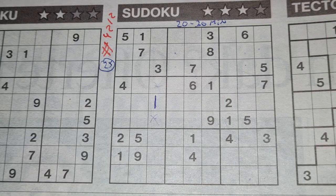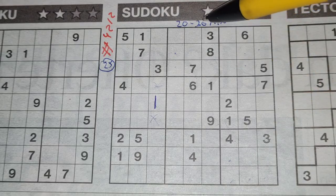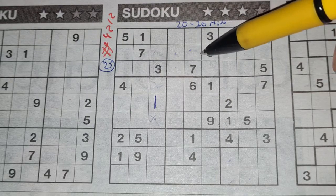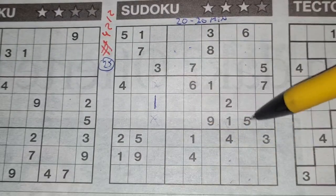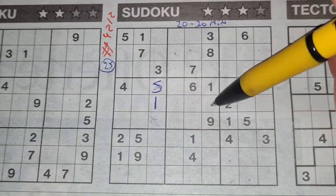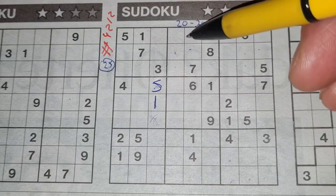How about a 5 then? 5 in the first column, 5 in the second column. So the third column, only 2 places left for the 5, should be here or there. We see that 5, no 5 there, 5 should be there. Cannot continue with the 5, so let me look for another digit.